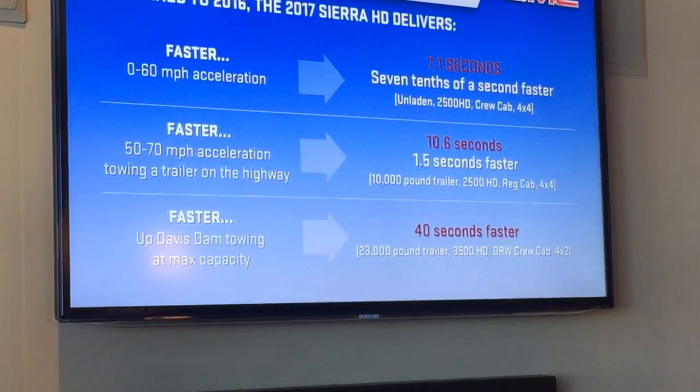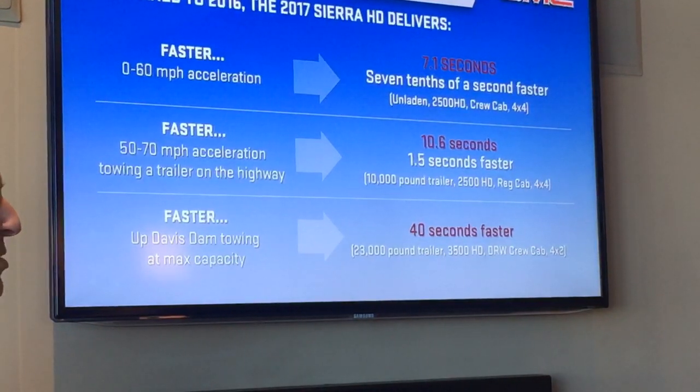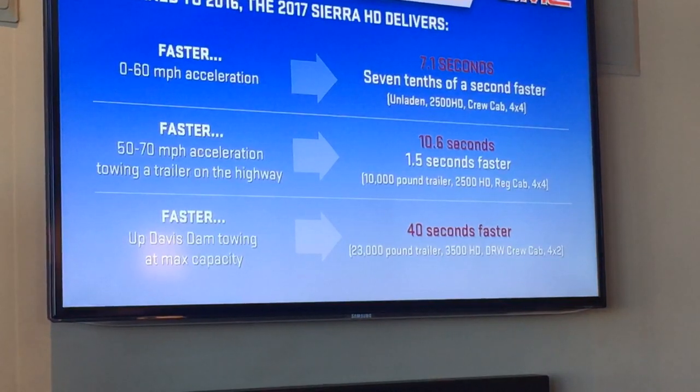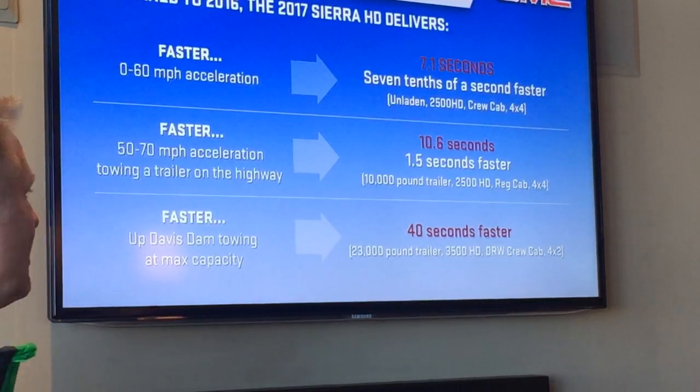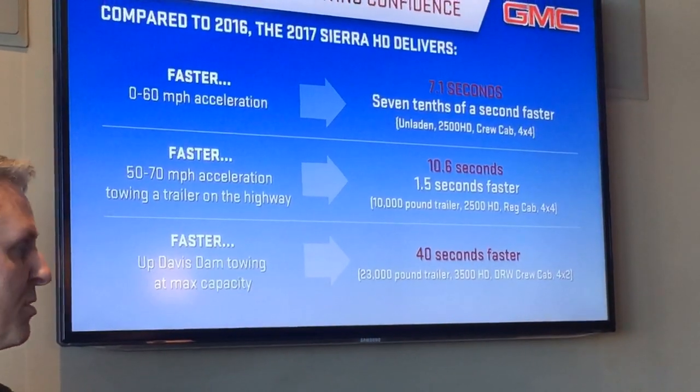Now, when you're towing a 10,000 pound trailer, which is a very common load for folks in this segment to pull, we want to know what's the passing time. How do we perform when doing a maneuver like 50 to 70 on a highway? We're actually 1.5 seconds faster with the new truck than we were with the outgoing LML.